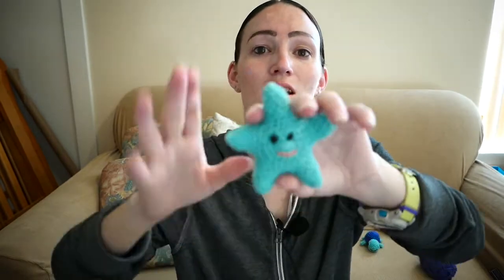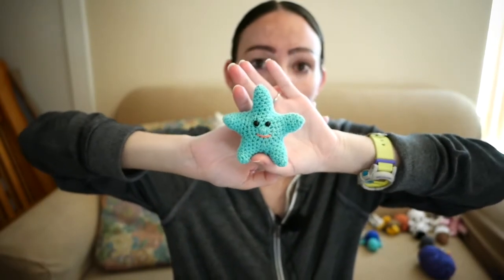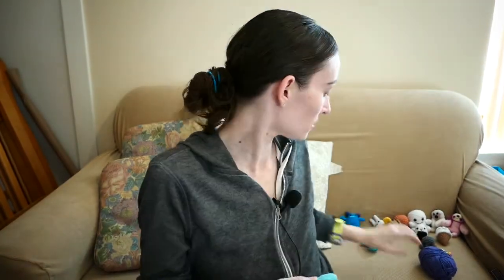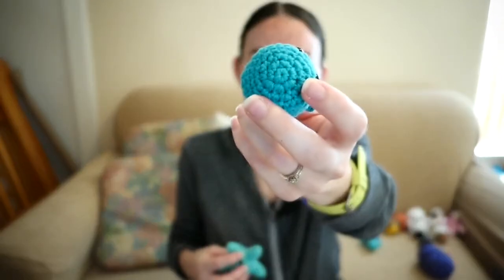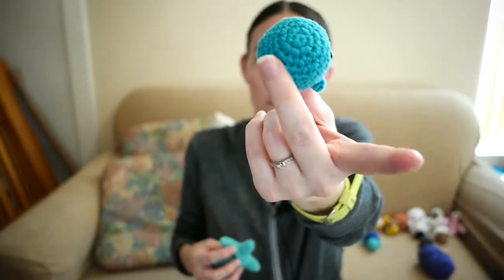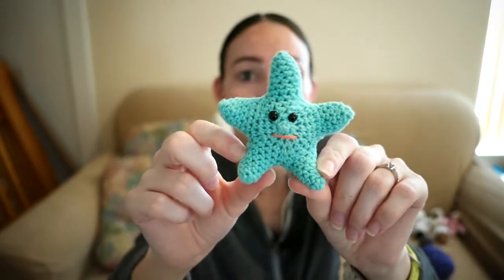Sorry. Anyways, this is a little starfish. I'm making a purple one for a customer, as well as the one you saw in the beginning, which was a teal one. I think it was actually this color yarn. So it was a teal color, and it was Paintbox yarn. It was so cute and adorable. I took another picture of it and put it on my Etsy shop to show what they would look like, and you get to choose your color, and the customer chose purple, so that's the color they get, and it is so cute and adorable.